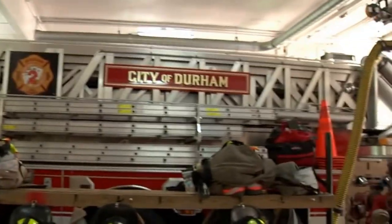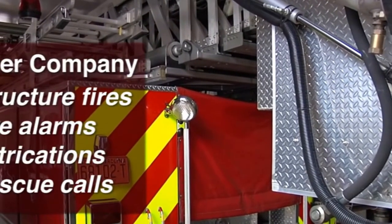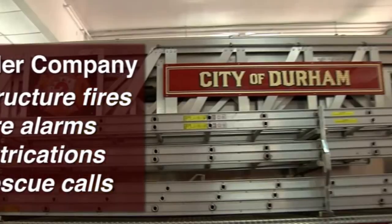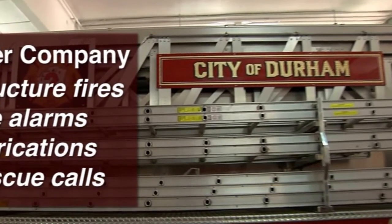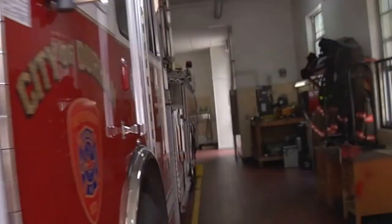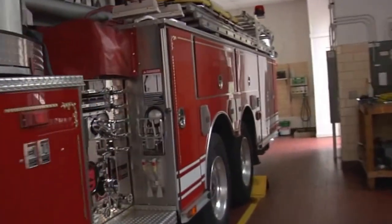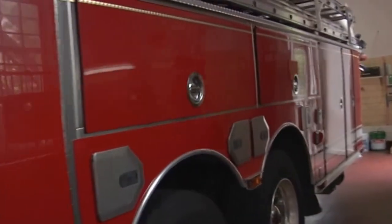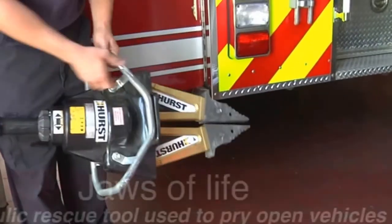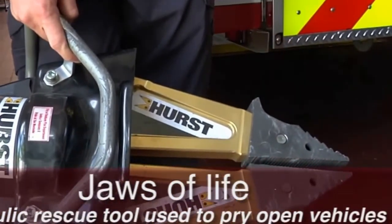This is Ladder 2. This is the Ladder Company's main truck. This truck responds to structure fires, fire alarms, extrications where there's a car accident and somebody's trapped, and also rescue calls. It has a 95-foot aerial on it, and they've got close to 100 feet of ground ladders on the truck. And also the jaws of life, the extrication equipment.